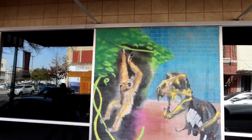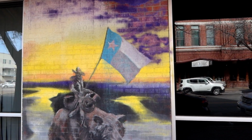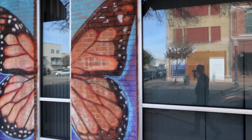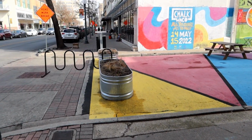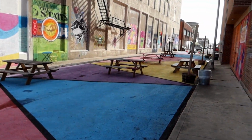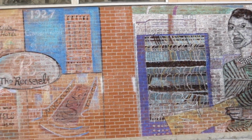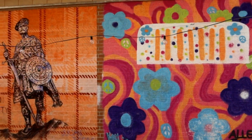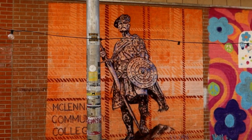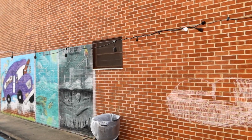Now this is one I've shown a number of times. I've been here a few times and looked at some of these murals along the side of the building. It looks like they tried to turn this into an outdoor, just kind of cool place to hang out. This used to actually be a road right here, and they blocked it off and turned it into a little fun place to hang out. And so this is a whole bunch of different artists. I guess in 2002 they commissioned a bunch of local artists to do a bunch of different Waco themed murals here. And this is what we have.